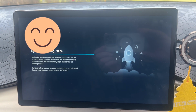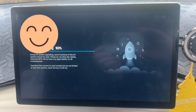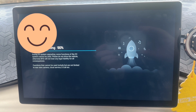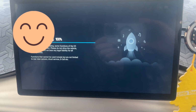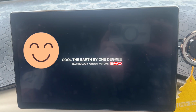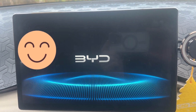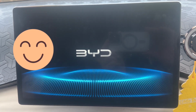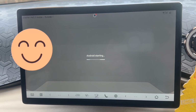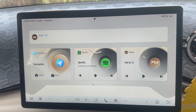Okay, so the update is finished, and we're just going to wait for it to install. It's been sitting here for a fair while, so probably another minute or two until it installs. Okay, so it looks like the installation is finished and it's just doing a reboot. And hopefully this is the end. Okay, so that's all come back.